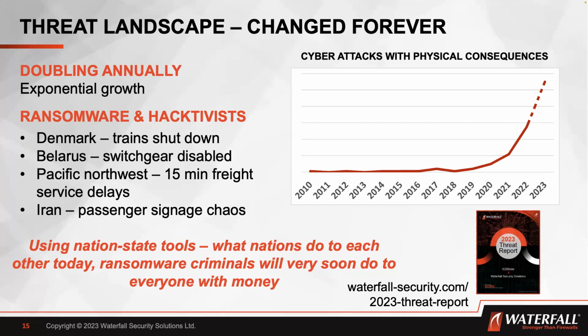A couple of years ago, Iran's rail system was shut down by a hacktivist who changed the passenger signage, and people couldn't find their trains in the station anymore. Most of the signage said the trains had been canceled, but they hadn't. There were outages in the Pacific Northwest in the United States. Belarus and Denmark suffered shutdowns. Most, half of these were, I shouldn't say half. The Denmark one was ransomware. The other 3, I think Pacific Northwest, the TSA report was ransomware. Belarus and Iran were hacktivist.